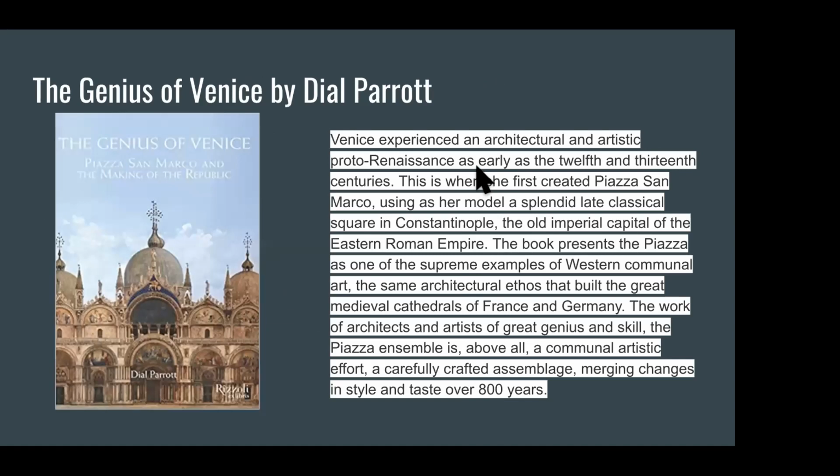And so this first one is from a book called The Genius of Venice. It says, "Venice experienced an architectural and artistic proto-Renaissance as early as the 12th and 13th centuries. This is when she first created Piazza San Marco, using as her model a splendid late classical square in Constantinople, the old imperial capital of the Eastern Roman Empire."